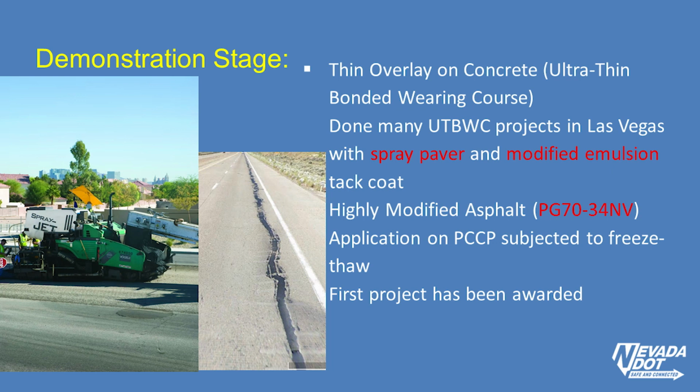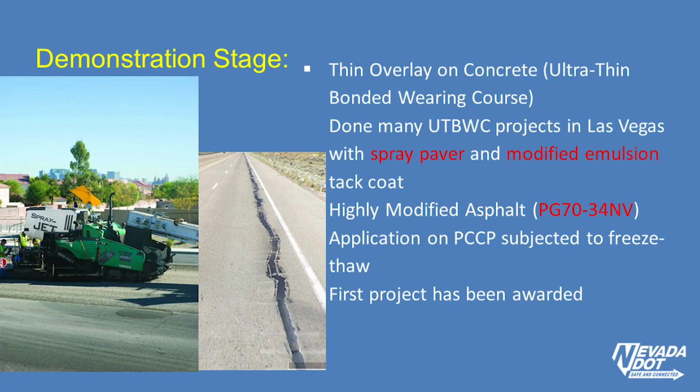This is the thin overlay on concrete, ultra thin bonded wearing course. This is the one a few people mentioned about the spray paver. We have used this type of mix in Las Vegas pretty often, but mainly on asphalt pavement. This time, we will try to put it on top of concrete pavement. As you can see in the photo, the concrete pavement surface is still relatively good, just with a huge crack in the middle, which we tried stitching. The stitching doesn't work, and maintenance keeps patching the huge crack, and their comment is they don't want the concrete layer anymore. They want us to rubblize it and overlay it.